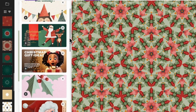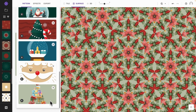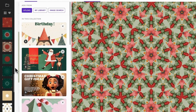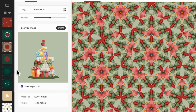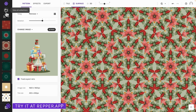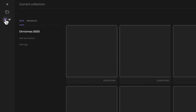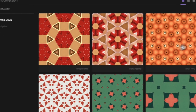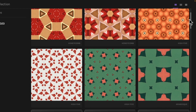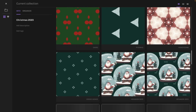Let's think back to what I did. I think I've tried almost all the images. Yeah, I've had all the images. I've created a lot of patterns. Now, here comes the nice thing. Let's go to the collection view. And now I can hit this button. And here are all my patterns. That's a bunch of patterns.